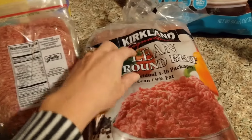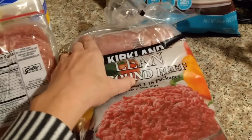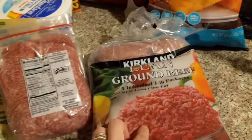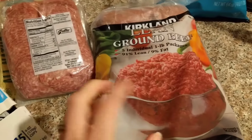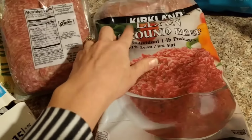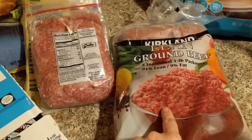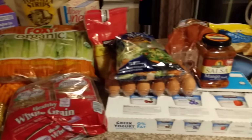And then lastly, we got the 5 1-pound portions of the ground beef. This is from the freezer section. So it's super easy to pull out what you need. 91% lean. I believe it works out, I think it's like $15 for this, so it works out to be about $3 a pound. So that was my Costco haul, quite large for today.